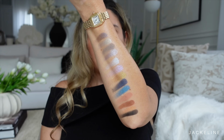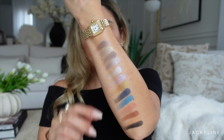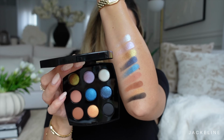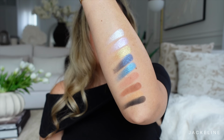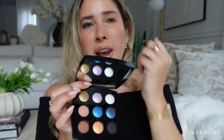Now, there you have it. Top, Nuit Astrale, and then the bottom, the Space Traveler. So 1, 2, 3, 4 shades, and then Space Traveler. Now I'm going to show it to you right next to the palette. What a color story. Friends, the top shades are blinding. So blinding. Okay, let's go ahead and get it started.